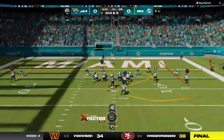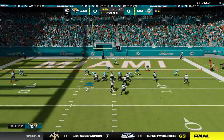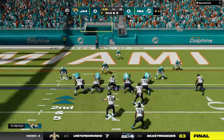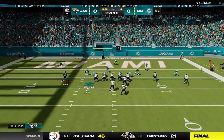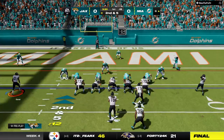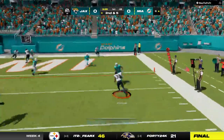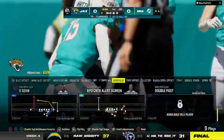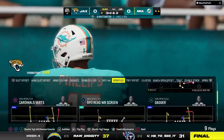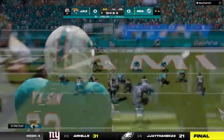Now second and 5. Snap will come from the 6. Now Lawrence to throw. To the flat, that's complete to his running back. And the stop will come inside the 5 at the 4. to give him 2 yards there on the completion. And now we've got a 3rd and 3.